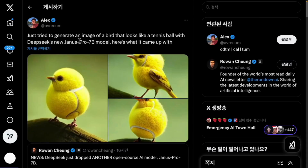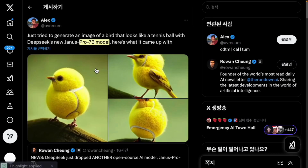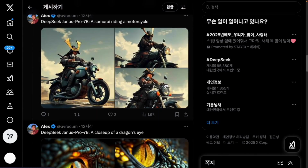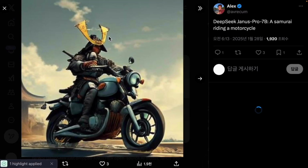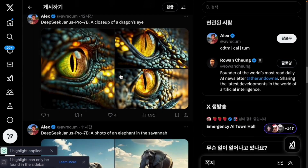I experimented with the Janus-Pro 7B model, and it generated an image saying, "Birds look like tennis balls." While the generation is impressive, can you notice the drop in resolution? It might seem skeletal, but it generates these well. Since it is all open source, anyone can run it for free. There are still issues like faces getting distorted. On the other hand, it can depict dragon eyes intricately. We need to apply scaling more effectively.